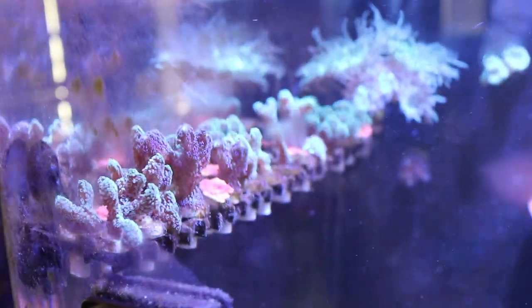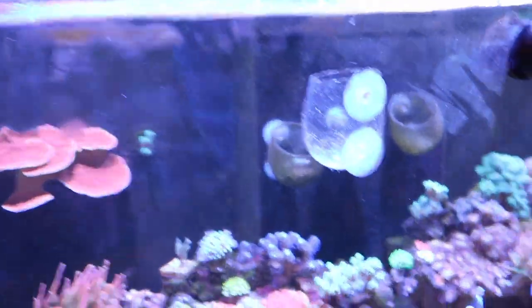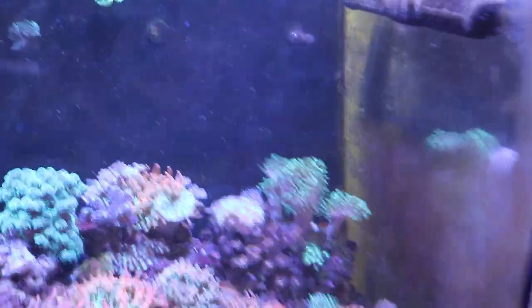So in an emergency, I started fragging. This was weeks ago, and they're all up here right now, but my tank looks like a mess right now. I didn't scrape or clean up anything. I'm just showing you guys everything as is.